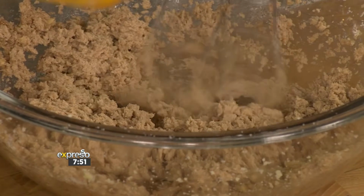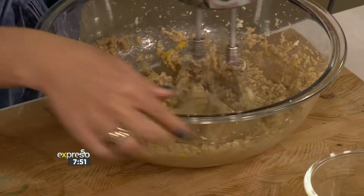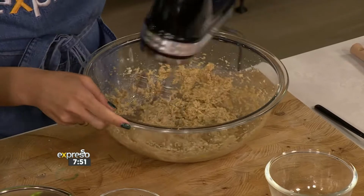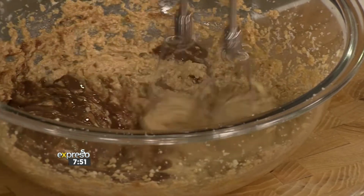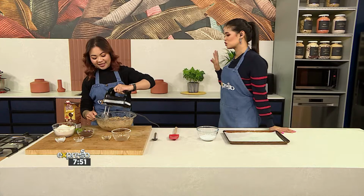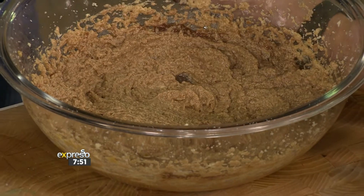Okay, then we have one full egg and one egg yolk. I'm going to add that in. Just give it a good old mix. We have a little bit of vanilla essence. And those are our basic wet ingredients. But let me just add a bit more. Of course, I don't think there is such a thing as too much of our Clover Bliss. It's just going to allow the batter to be a little bit moister. And that's what we want.